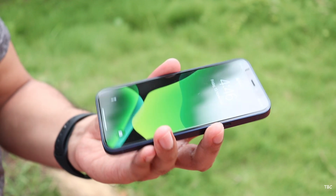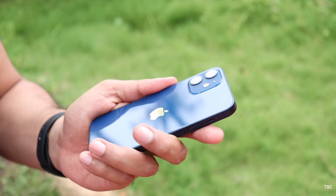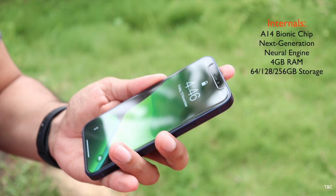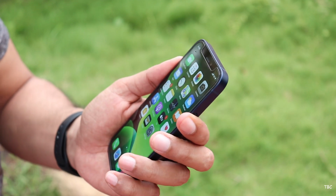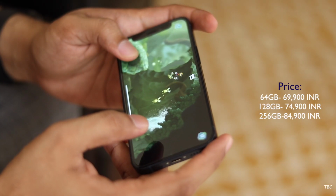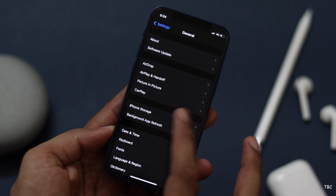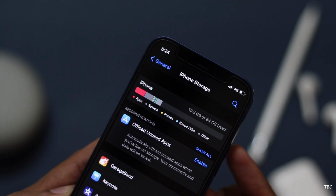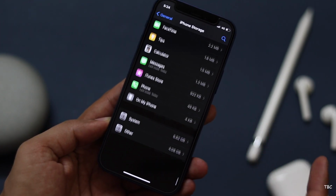Because this mini has the same internals as that of the iPhone 12, and hence from a performance and user experience perspective, you're getting the best. Apple's A14 Bionic chip is the processor used, and that is paired with 4 GB of RAM along with 3 storage options, which are 64, 128 or 256, whose respective Indian pricing is shown here. And yet this baseline pricing, which is approximately 70,000 Indian rupees, is not the variant majority should be buying because of the 64 GB storage, out of which approximately 56 GB is available to the user. That is gonna be tight in the long run, and it's always safe to get the 128 GB variant.